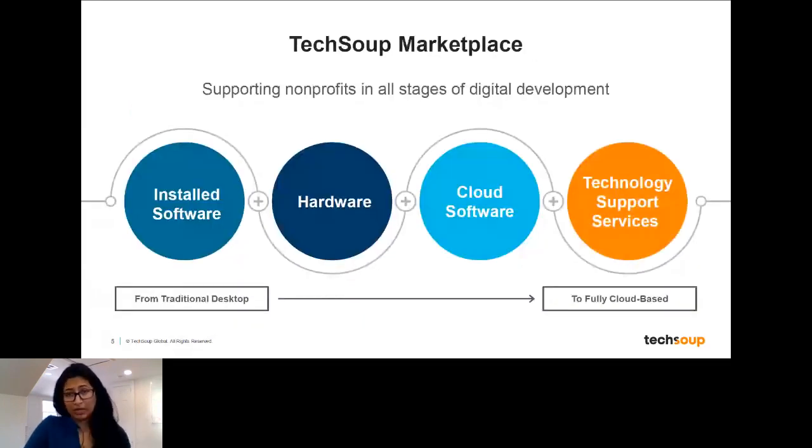So whether you're looking for installed software, you're still working on traditional desktop solutions, or you're looking for adoption of new solutions, like what we're going to talk about today, cloud solutions, and moving on to really enabling how you can think about more specific user flows for your organization through Power Apps or other types of technology, we're here to help you. We can connect you to other people who are going through similar challenges, or to the resources that are going to help you adopt the solutions that you need.